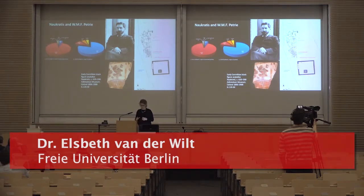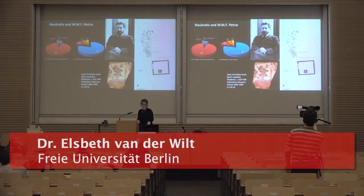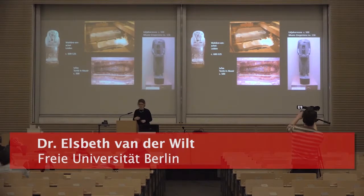And how this exactly works with the new fieldwork in Thonis-Heracleion remains to be seen and is presumably a relationship. They both are on the same branch of the Nile that changes over time. The earliest ceramics, I should say, from both Naucratis and Thonis-Heracleion are from the final quarter of the 7th century, which is the same time as Psamtik I, who I mentioned right at the start of the Saite dynasty. So this is all part of the same, starts at the same time.